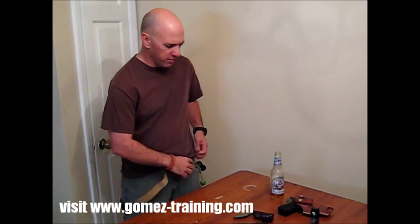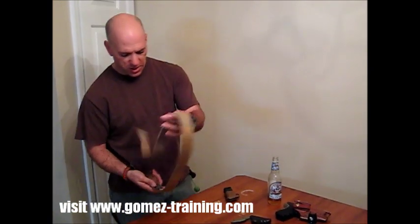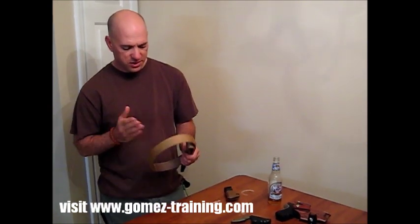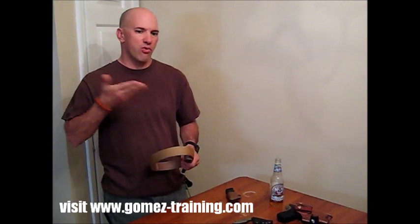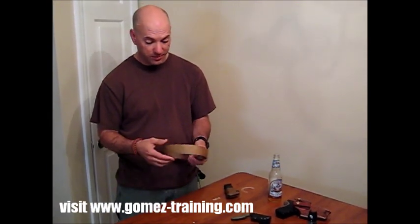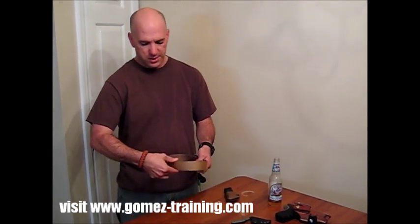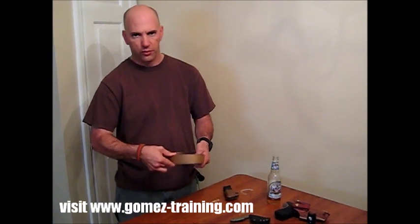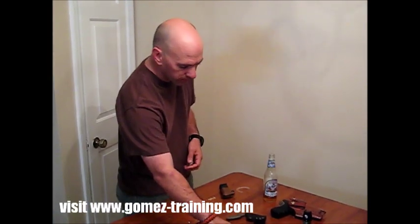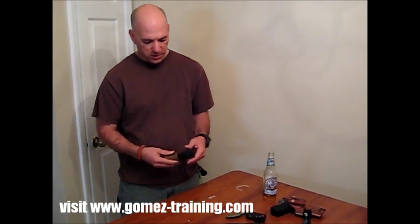I'm running all my gear on a Wilderness belt. This is a 1.5-inch Wilderness belt. When it comes to carrying stuff, guys, you need a belt designed to support the weight of all the junk we're carrying. Now you hear you need a good belt, you need a gun belt. What does that mean? It means a belt that is rigid in cross section. It's not going to fold or roll under the weight. So the Wilderness belts are a real good option there.